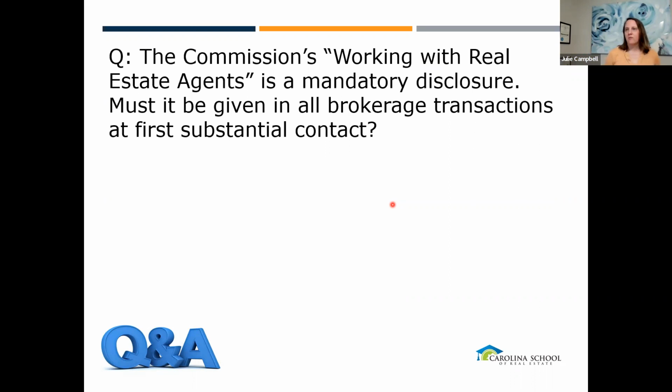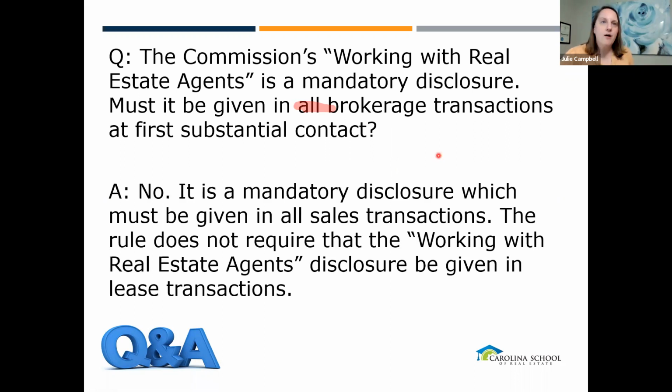Okay. So the question is, the commissions working with real estate agents is a mandatory disclosure. Must it be given in all brokerage transactions at first substantial contact? Do we do it for each and every single one of them? No, only sales transactions. There's sales transactions and there's lease transactions, and then there's all, which is sales and lease.